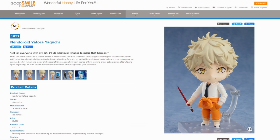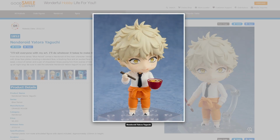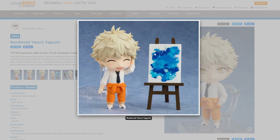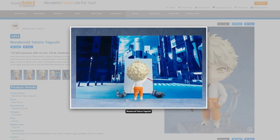What's the reasoning behind giving Yatora a bowl of ramen when he should be coming with more painting accessories? Not that I'm hating on ramen, but considering how the entire show is based around him becoming an artist and his developing painting skills, I think anything else that would add to that theme would have been better. This really is just a nitpick though, because otherwise I think this one looks great.